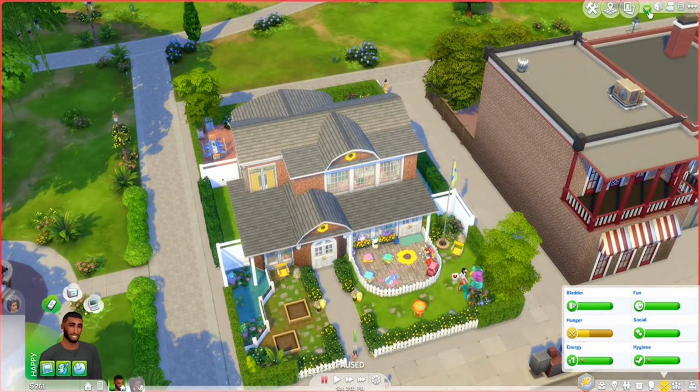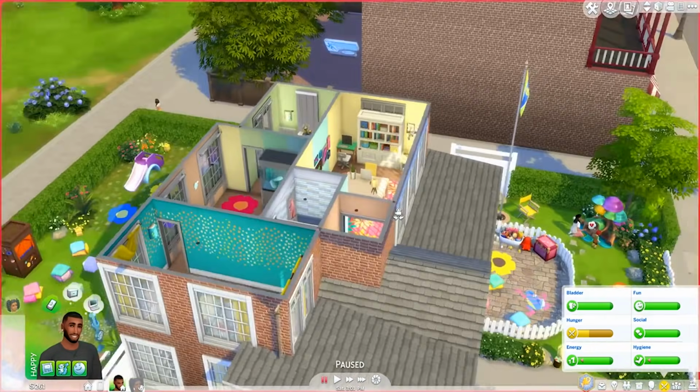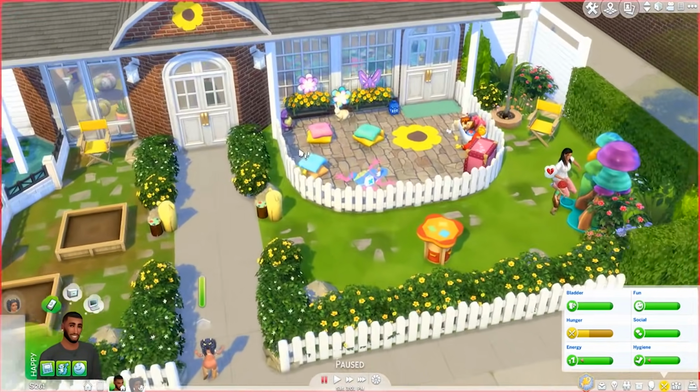I think it's super cute, but let's go ahead and get a, oh wait, no. Would this be our money? Okay, no, we're gonna function with one toilet. But basically, this is how it looks.